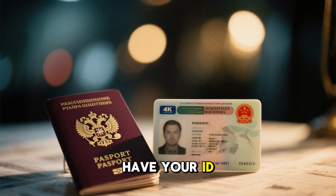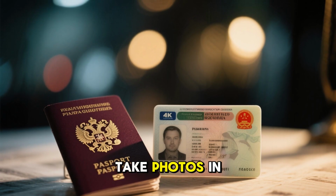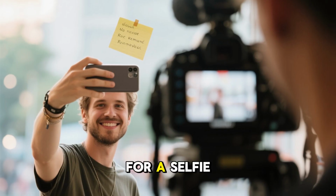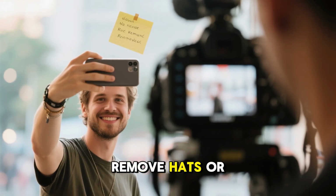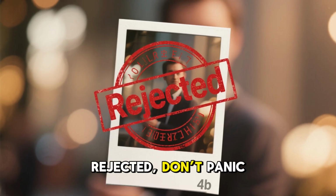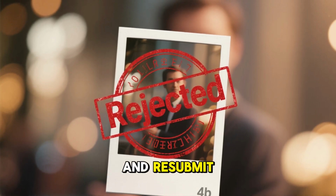KYC time. Have your ID or passport ready. Take photos in bright, even lighting with all corners visible. When it asks for a selfie or liveness check, remove hats or glasses and keep your face centered. If it gets rejected, don't panic. Retake the photos slowly and resubmit.